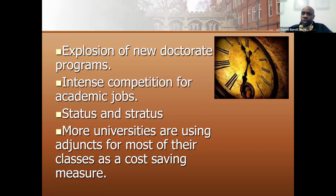The other thing in academia is what I call status and stratus. So status is, do you have a doctorate? And then second conversation is, where is it from, right? Or what is it in? And then the stratus area is, do you have peer review, scholarship, and publications, right? We talked about more schools using adjunct faculty to teach, and that's important.